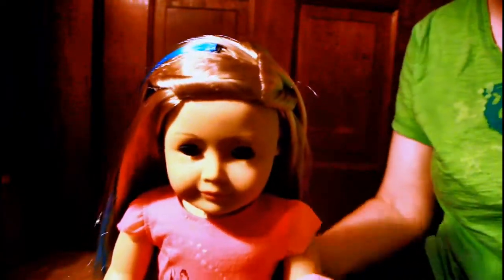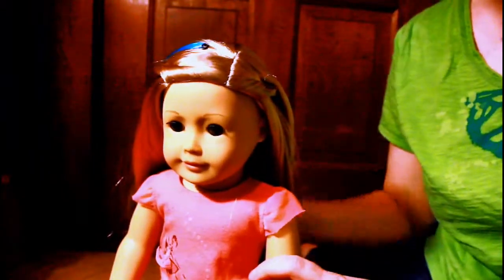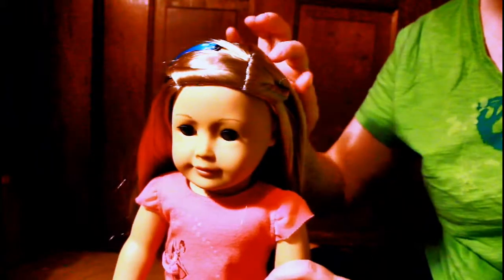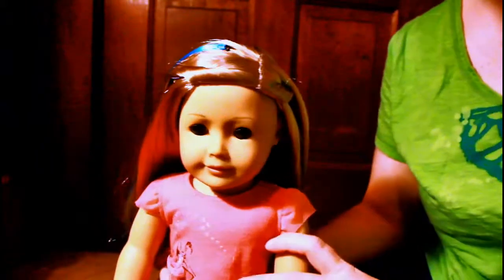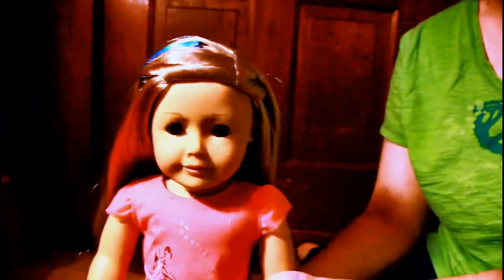So, first of all, Isabelle has blonde hair, and she has a deep side part. And then she also has the hazel eyes, which is kind of hard to see, and she has the classic face mold. And her hair is nice and straight.